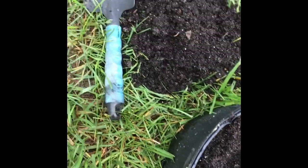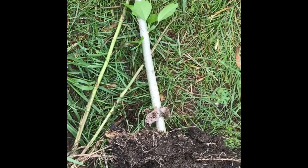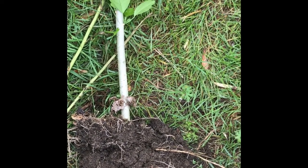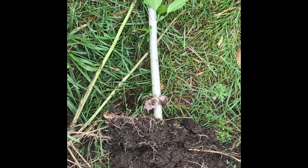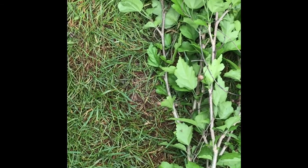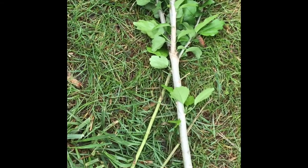I've treated the dirt also with neem oil so that any fungus that was growing in that basket or in the dirt, the neem oil would destroy that. But also what neem oil does is it acts as a fertilizer for the plant too, a natural fertilizer. So there you have it.